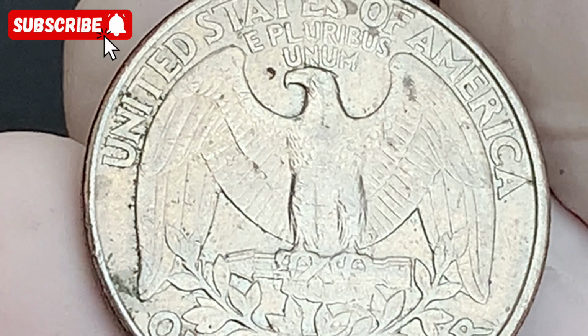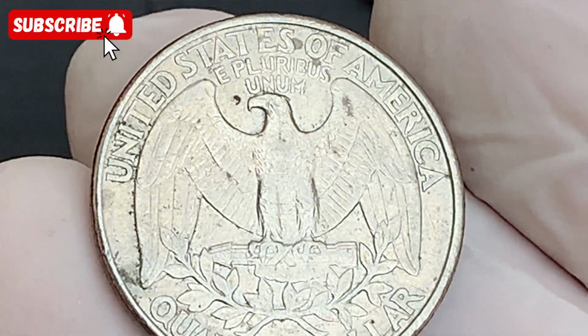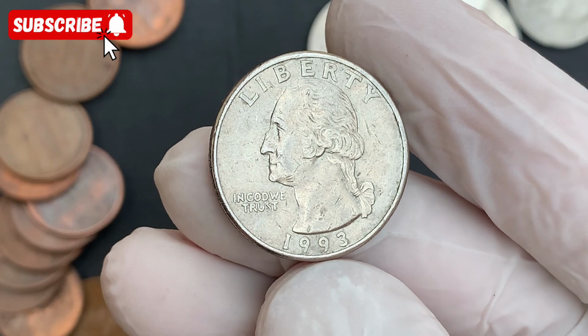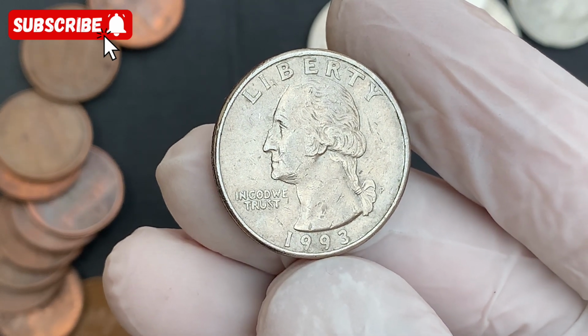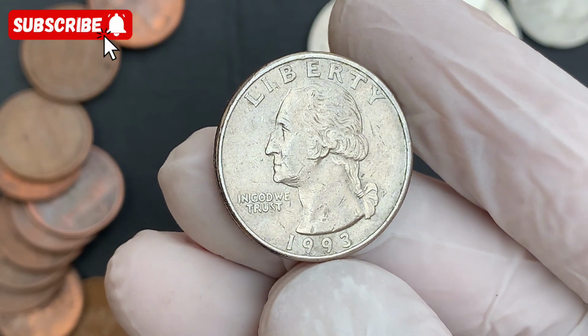One collector shares the story of finding his 1993 silver quarter in a bank roll in 1999. He noticed it had a different sound when dropped on a table compared to other quarters. After weighing it and confirming it was heavier than a standard quarter, he had it authenticated. It later sold for over $18,000 despite showing light circulation wear.